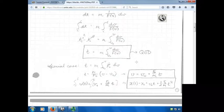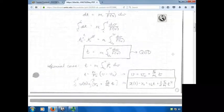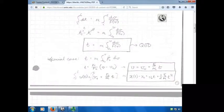Let me see. Is there anything else for this particular one? Let's see. Now, some people actually made this problem harder for the second question, and they used the drag force instead of a constant force, which wasn't what the question asked, so that was minus a couple points.